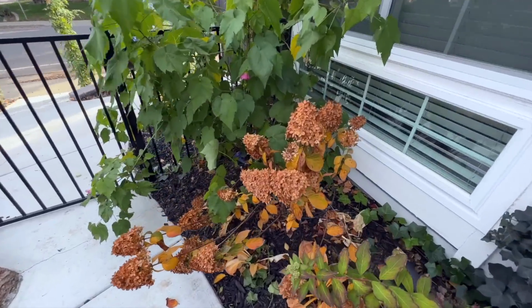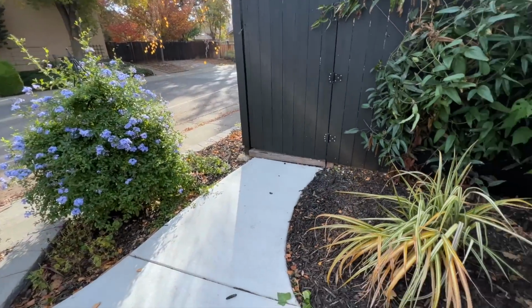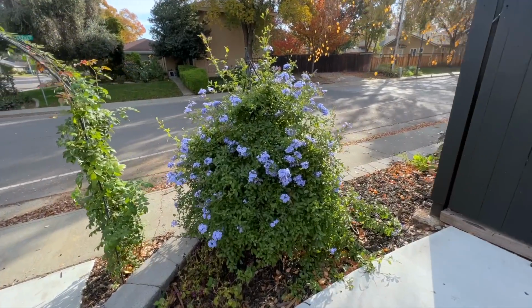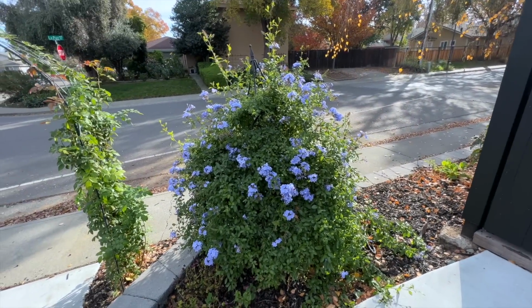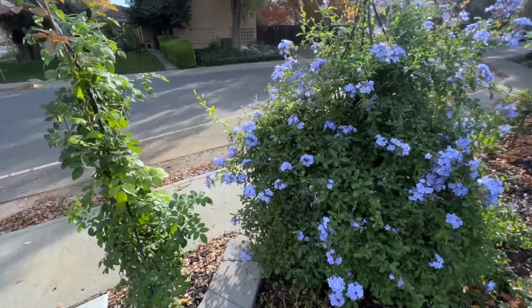Look at my Limelight Prime colors. Isn't that gorgeous? Okay, and then moving down here, here is my Plumbago, looking beautiful. I am just so back and forth on this plant. I can't decide if I love it or if I hate it. Gorgeous, gorgeous blue color. It's just so beautiful.